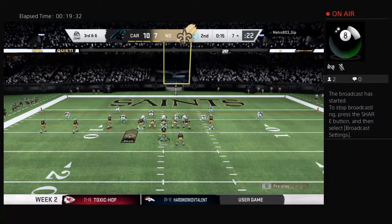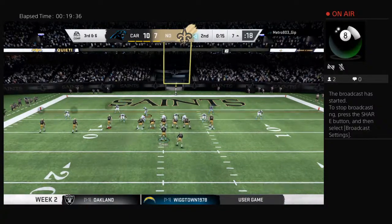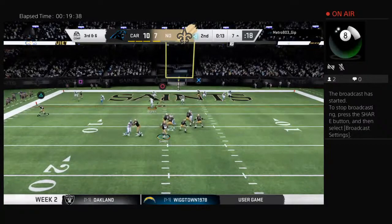51's the Mike. Big stop, D. Big stop. Let's go. Go, Mike 51. Mike 51. Big River.